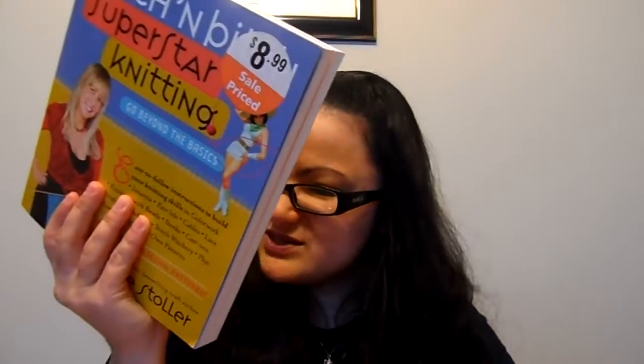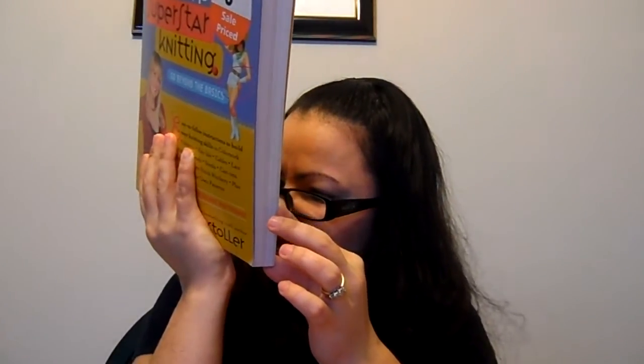And then the next one, oh, and I don't know what the cover price is for this because I don't see it. There's just some random sticker on the back covering the cover price, but I assume it's similar to this, somewhere around $20, and I got it for $8.99, so that's not too bad.